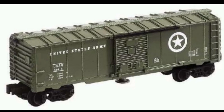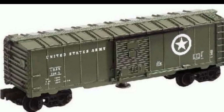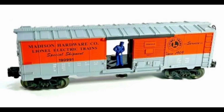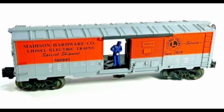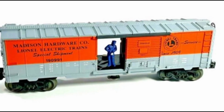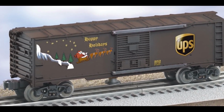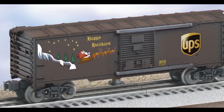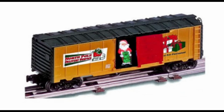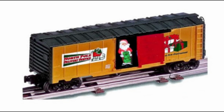Except for reissues of specific post-war cars, the operating boxcars produced since the 1990s have nearly always included a tote-tossing figure, whether the package was a bag or a box. The man has also worked for organizations ranging from the U.S. Army to UPS. Sometimes the figure himself is different, such as in a bag-tossing Santa Claus and some Christmas-themed cars.